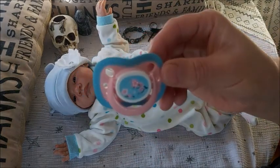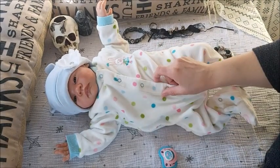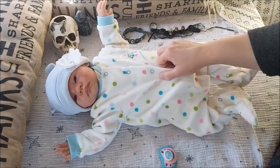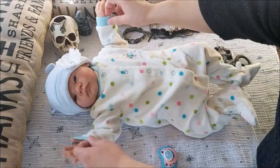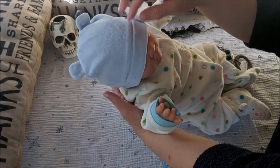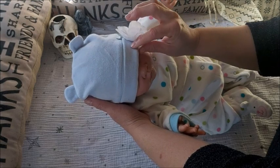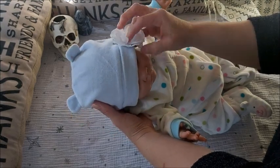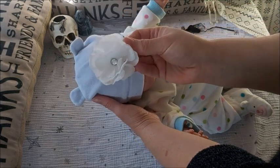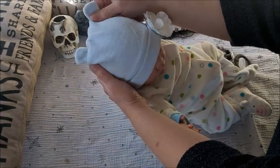I found this really cute sleeper. Oh, and you're going in and out of brightness. Sorry about that. I don't know what's up with my phone. I don't know why it does that, but it does. Anyways, it has light blue on the cuffs, and I paired it with this fleece bear hat. It's so cute, but it's normally for my boys, so I put this flower clip on it, just a hair accessory clip of a flower to give it a female touch.